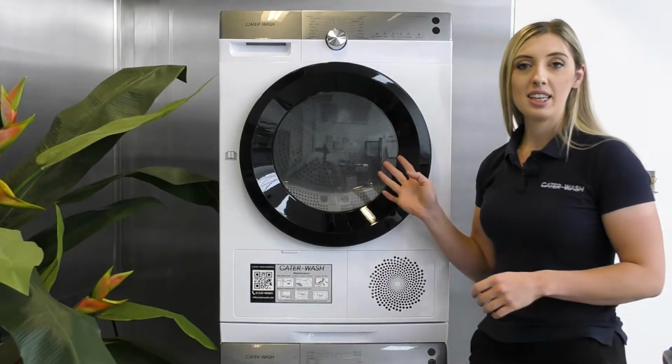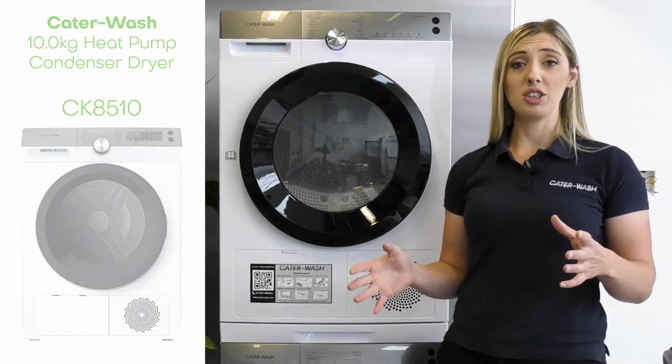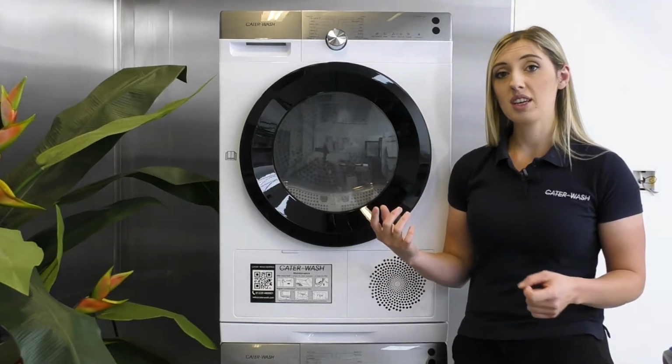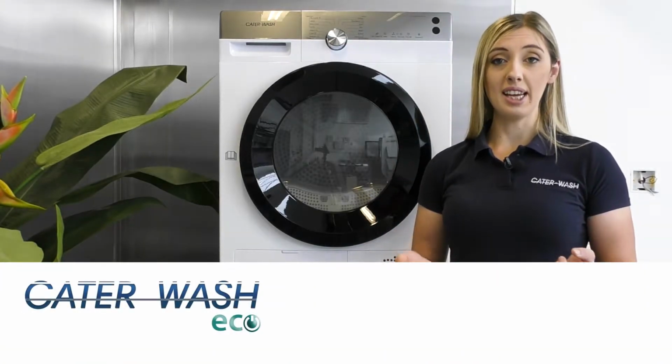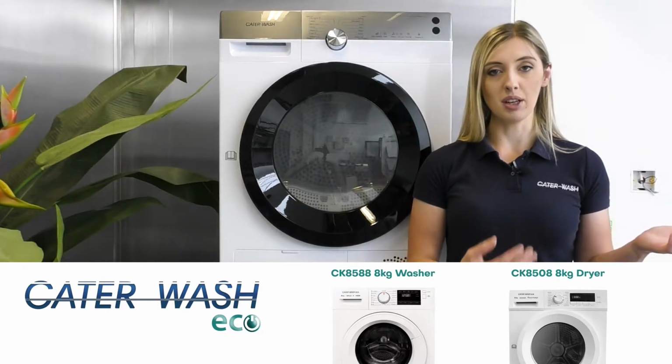So this model you can see here is the 10 kilogram version, and that's actually one of the biggest sizes of heat pump tumble dryers you can buy on the market. We also have a CaterWash Eco range, which features an 8 kilogram heat pump tumble dryer as well. So you're still going to get the energy savings from the heat pump technology that it uses.